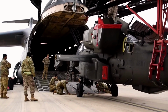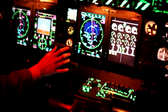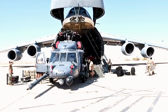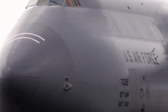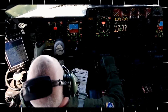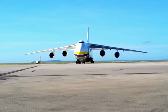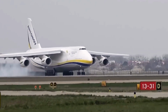Powered by 4 Pratt & Whitney engines, similar to those on a Boeing 757, the plane can even reverse thrust mid-air for rapid descents. On the ground, it can back up without sucking debris into the engines. Flying in formation, 2 C-17s can save 10% on fuel by riding each other's air currents. It operates with 3 crew members, a pilot, co-pilot, and loadmaster.